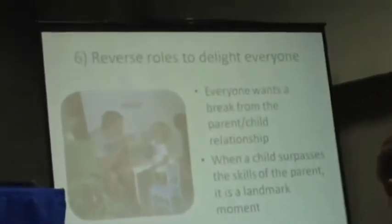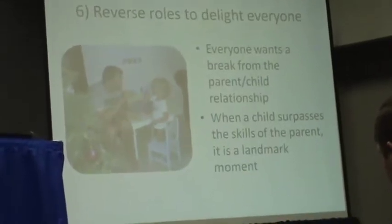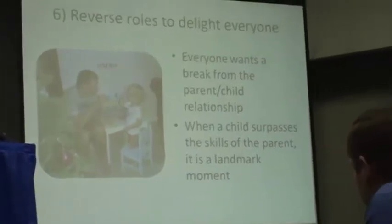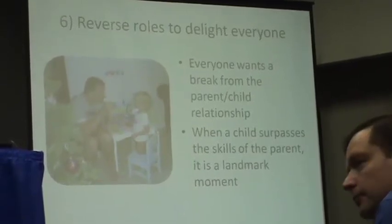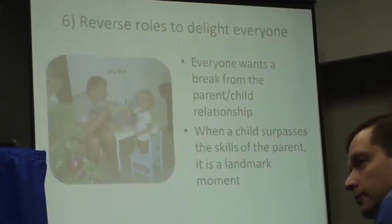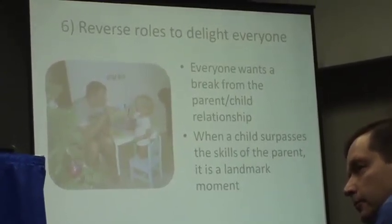And similarly with reversing roles, all parents eventually have some experience where the child is able to surpass their skill at something. It might be the moment when a kid first beats dad at chess, and it's a landmark moment. It's an exciting moment. And the ability to practice and prepare for these moments and give kids a way to aspire to them is another part of reversing roles.